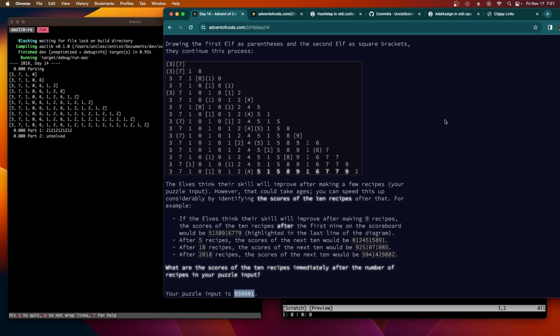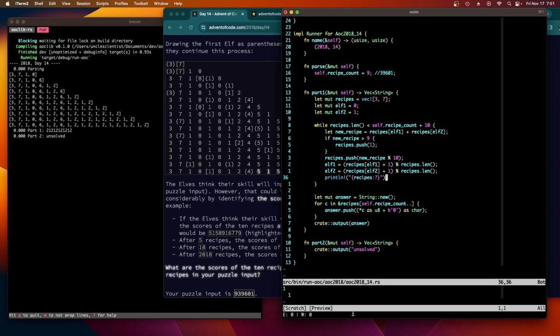All right. So, given that, what are we doing wrong? I mean, we grabbed the new recipe. We got the 1, 0 correct. The new elf locations must be in the wrong spots. So let's print those out too. Elf1 and elf2. And here, after the first round, elves should be at 0 and 1 again, right? And they're at 0 and 0, 4 and 4. Whoa, whoa, whoa. What? Okay, I mean, that's obviously the bug.